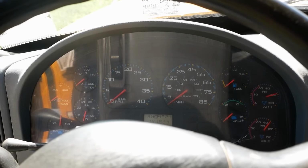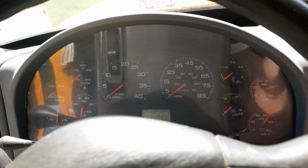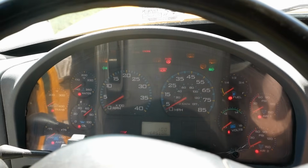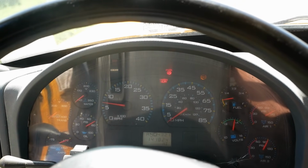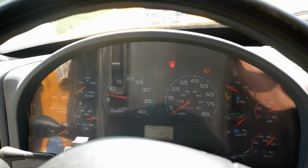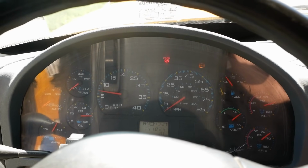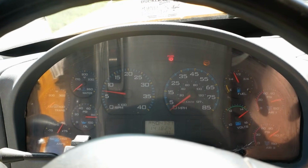Here's the part that's really gonna bake your noodle. The truck's been sitting for just about 24 hours. It's completely cold. I bet you it'll start right up. Isn't that crazy? Oil pressure gauge even works today. Unbelievable.